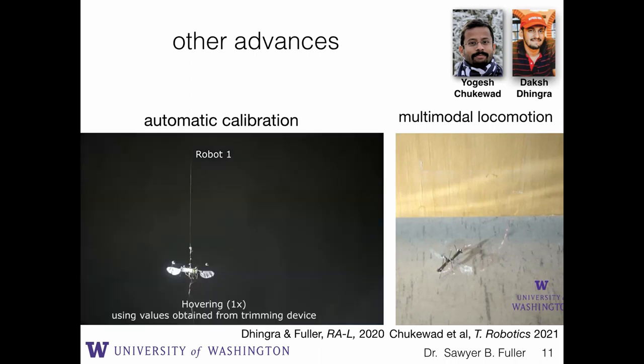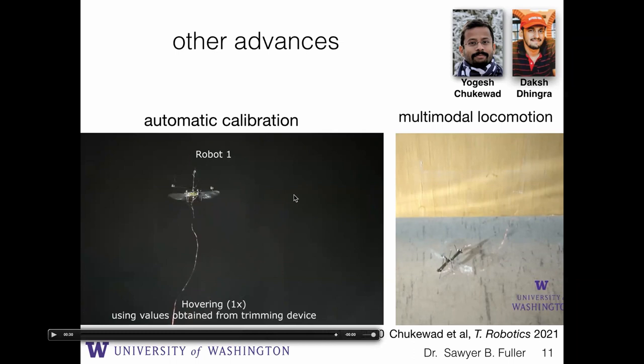And then we can use that as a trim value. So then when we close the loop, we can achieve hovering flight. And this makes the trimming process when we first build a robot much easier. These little things here are motion capture markers. And by the way, there's a bunch of cameras above here. This is an insect sized flight arena here. And this wire tether goes down to some piezo amplifiers, and we're running an XPC target to do the control computations at about 10 kilohertz.